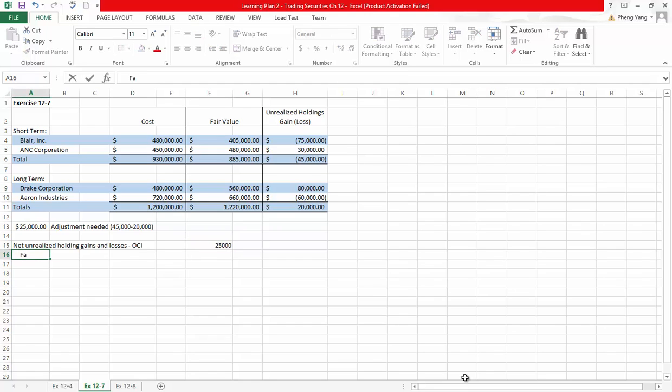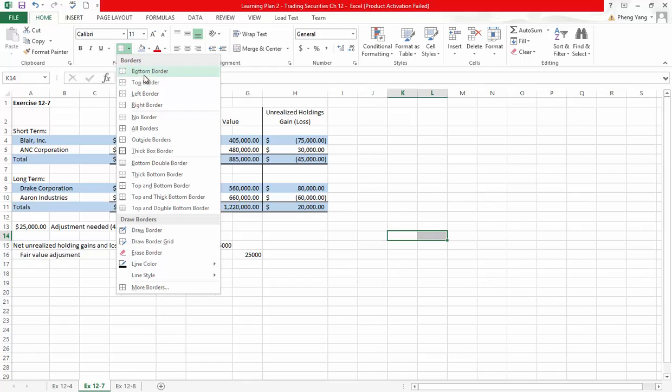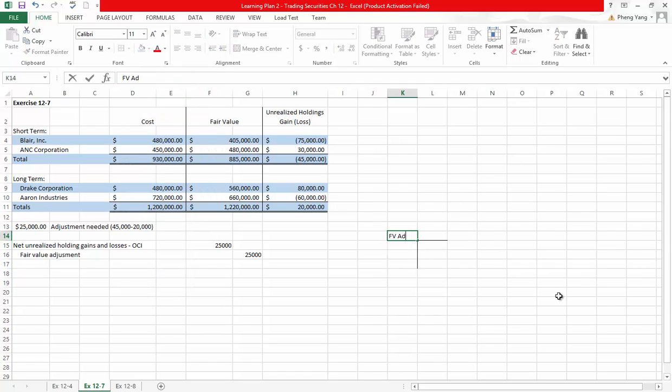Okay, and I have to credit my fair value adjustment for 25,000. Right now, I'll show you my T account here so that you see what's going on. For the fair value adjustment account, we've got a credit balance of $25,000. Okay, so this $25,000 will decrease our comprehensive income. It can be reported under the comprehensive income section as other comprehensive income, or it can be reported as a separate statement of comprehensive income. And that is basically the answer to requirement 2.